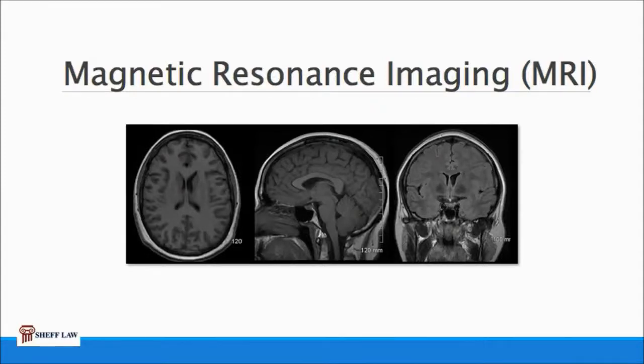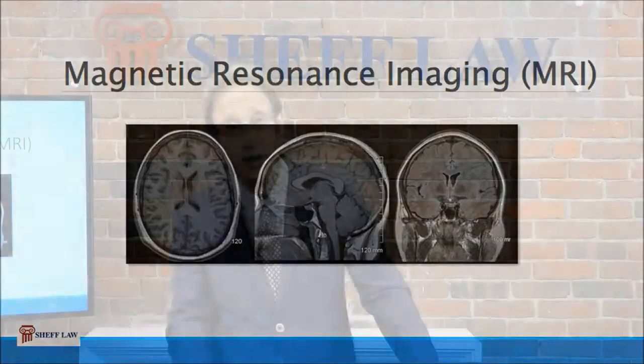Sometime after the advent of CT scans, then came along MRI. And MRI is also a three-dimensional view of the brain structure using magnets now. And that's a good thing because we no longer have to subject your client to radiation. It provides a higher resolution.